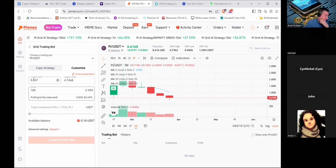I always find that kind of interesting. And if I say I only want to trade between 50 cents and 75 cents, it's saying this is way too many grids for that. So if I only do like 8 grids, then potentially I can make between 4 and 6%. So this is kind of what you do for a grid trading bot. You set up these parameters and go from there. Now I told it that I wanted to modify them. If we go back to the smart parameters.